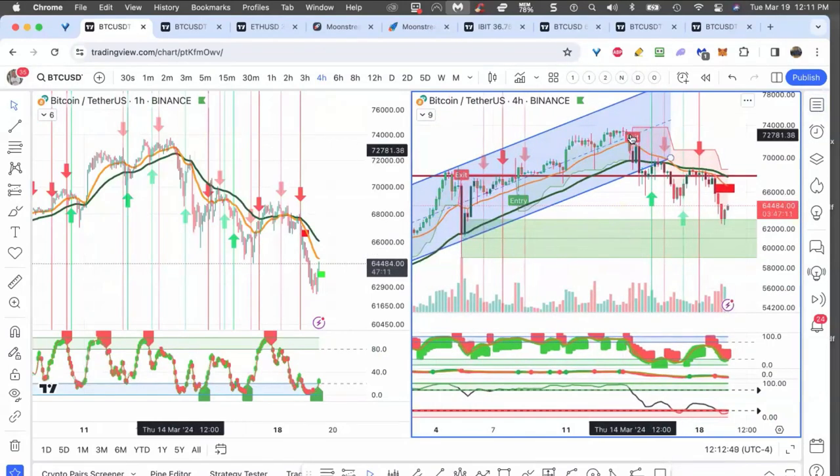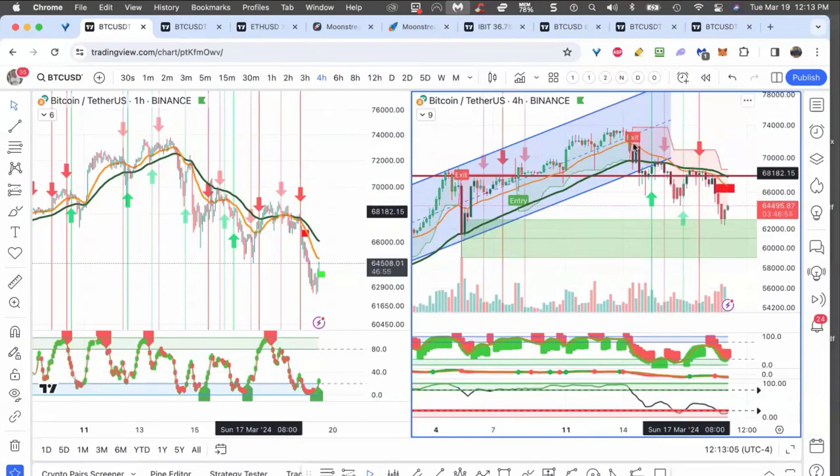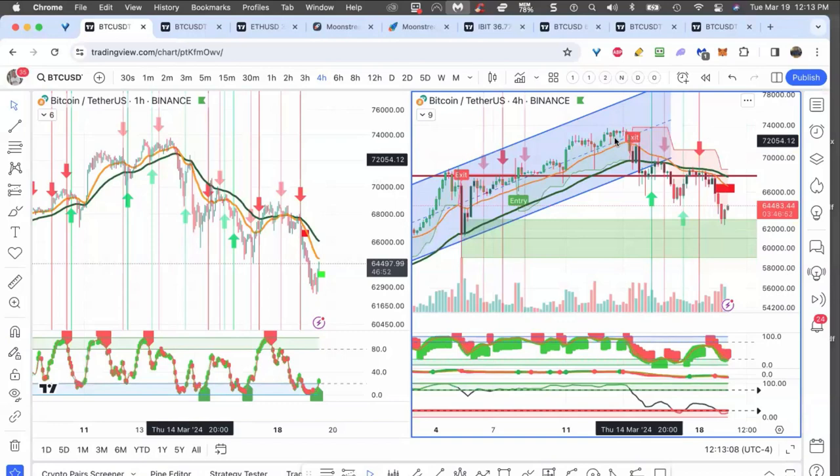Our dynamic ATR flipped to exit mode right here, and we started seeing Bitcoin below the 21-period EMA. Sorry, people keep showing up late, so I have to let them in. On the 21 EMA here, breaking down below that 21-day EMA. So here's that dynamic ATR, such a good signal for catching these swings.